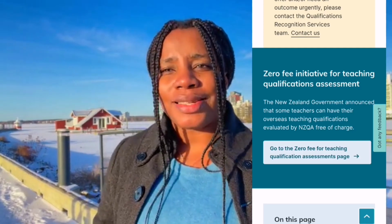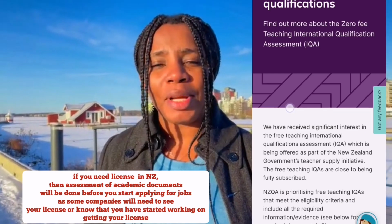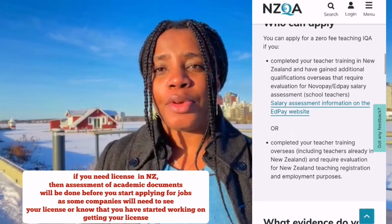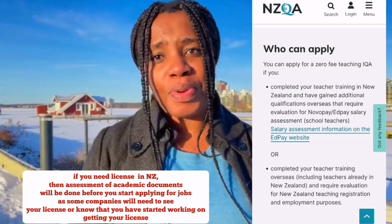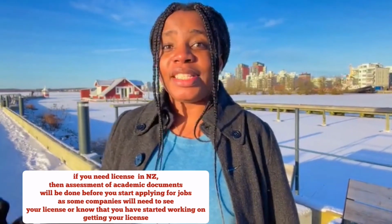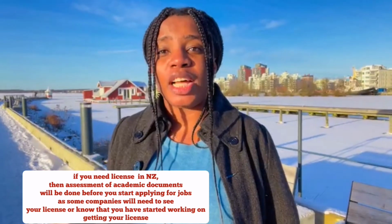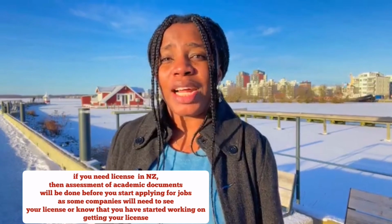To assess your documents, you need to upload your passport, your academic transcripts, and also your academic degree. You upload that and then fill in your personal details. You pay the fee if you are required to pay a fee, and then you submit. When you submit, they will reach back to you and give you the assessment qualification that qualifies your bachelor's degree to a New Zealand bachelor's degree. So that is another thing.